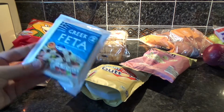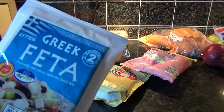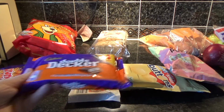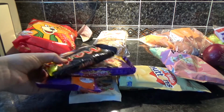I also picked up this feta cheese for one of the recipes that I'm doing. I'm not sure how many sins are in that or whether I can use it as my healthy A. I will have to check. I also picked up these chocolate bars for Kieran's dinners, some double deckers, some crunchies and some Mars bars because he just takes those into work for his dinners.